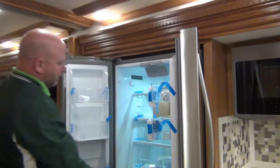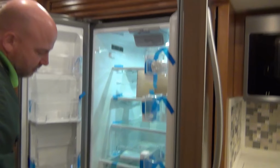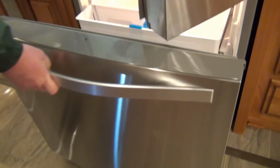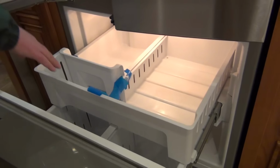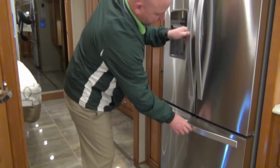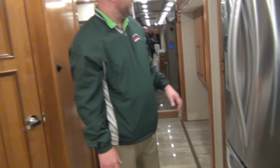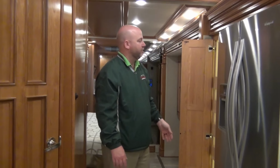This has a built-in lock on it from Newmar. 2 doors up front, 1 ice chest below. It does have an ice maker built in also. And then when you're going down the road, you just slide this, and now the door's locked. How nifty is that? And we did not give up on the pantry.